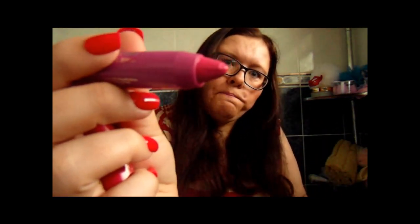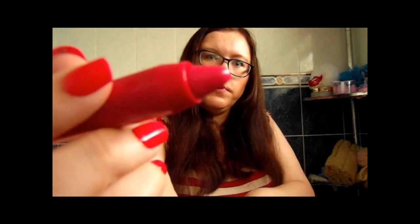You can see that there. And that one there. And I also have the shade Broken Hearted, which is a much more red tone shade. You can see that there. And that's it there. As you can see, these are really, really pigmented.